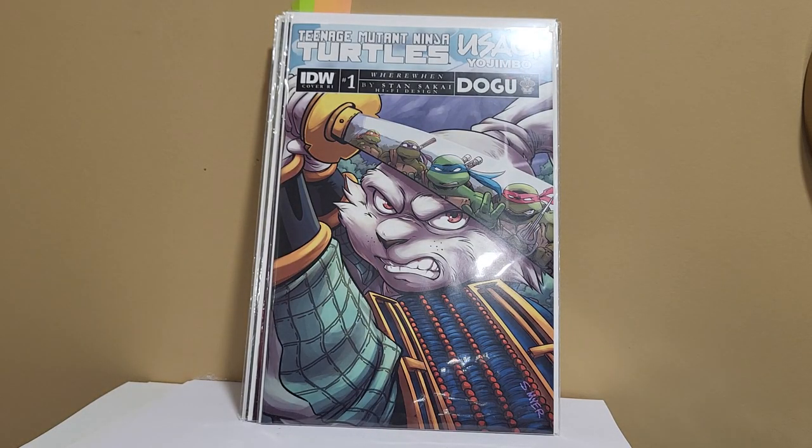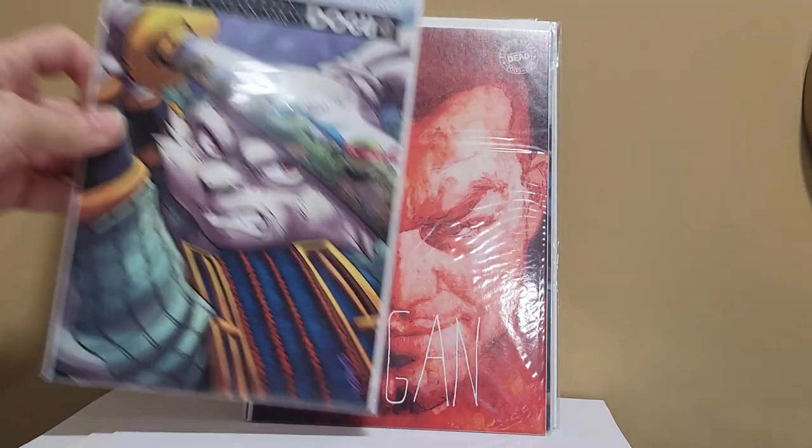And the one I was the most happiest to get is, I'm always a sucker for Hulk 340 homages. So here's Teenage Mutant Ninja Turtles and Usagi number 1, 1 in 10 variant.